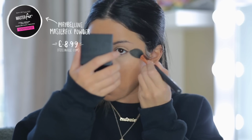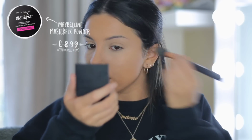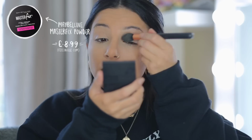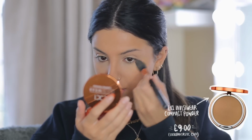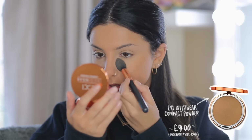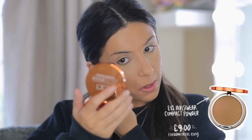Next up for my powder, I'm going to be using the Maybelline Master Fix powder. This is $8.99 from feelunique.com, and this is a really good, all-round translucent powder. It's very, very fine as a powder, which is nice, but it does leave a little bit of that powdery residue, but it's totally understandable for the price.